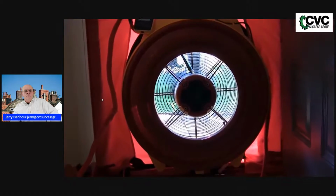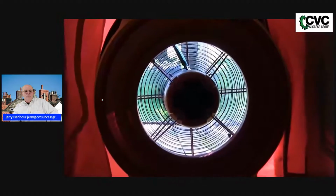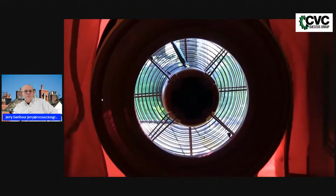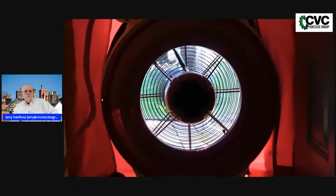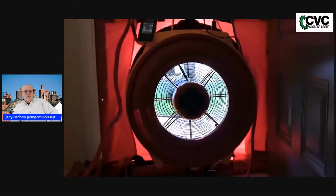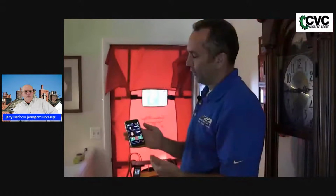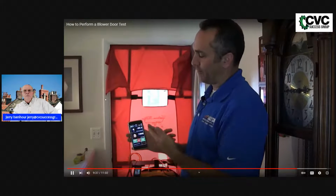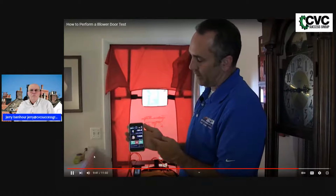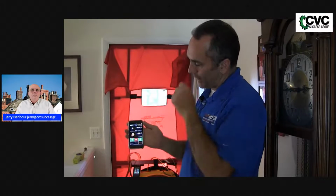Now at 25 Pascal, I can literally just push a button to increase it at 5 Pascal per button push, and I can ramp it all the way up to 50 Pascal. As the fan increases in speed, I can monitor and watch. So now that the blower door is running at 50 Pascal, I have 1,668 CFM at 50 Pascal. So that lets me know what my air leakage is.